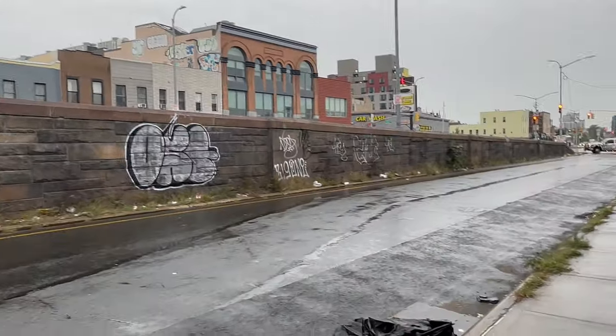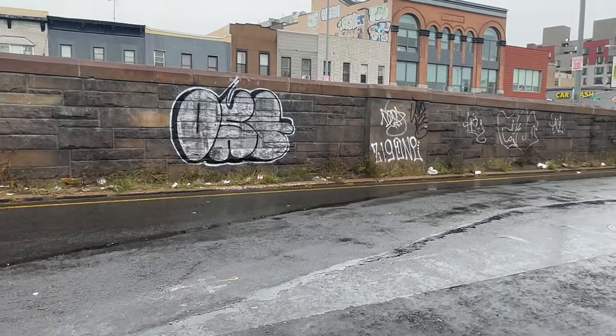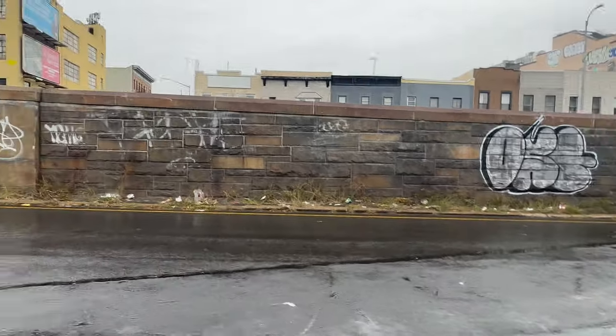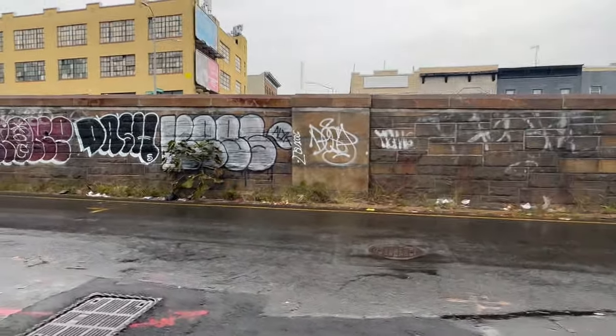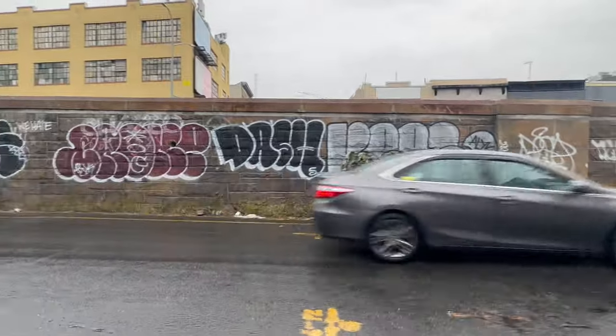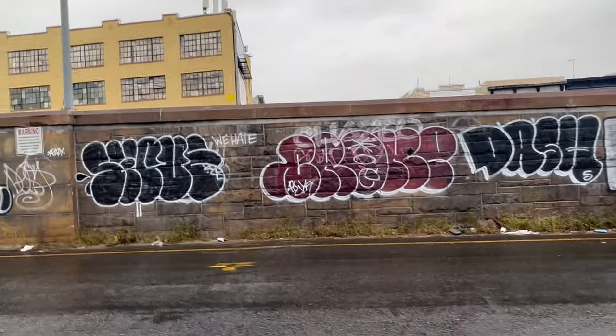All right, it is starting to come down even a little harder now. Just puts a little dampen on my plans. No pun intended. Now, I know I got this wall at some point, somewhere, sometime before. But I'm going to get some of it now, because I videoed this wall before.